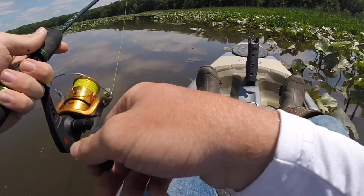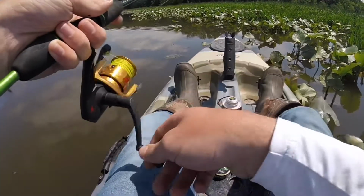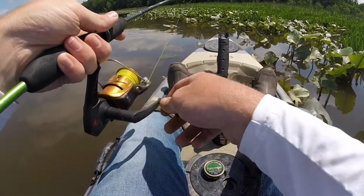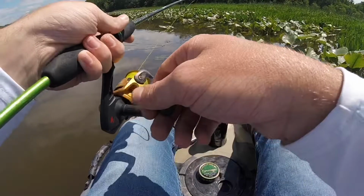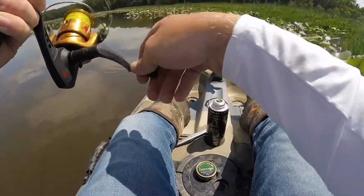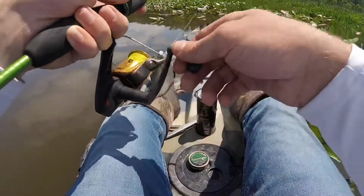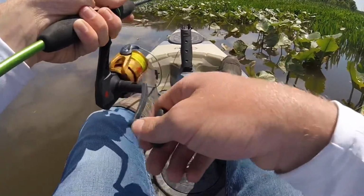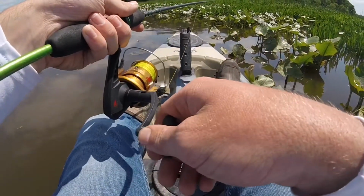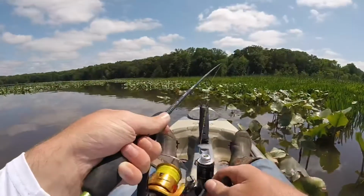It's still right there by that pad. Still there. I can see the pads moving. Whew, guys, I'm shaking right now. It's been so long since I've had a snakehead topwater bite. That was awesome.